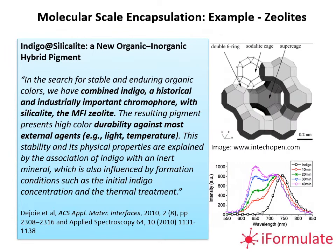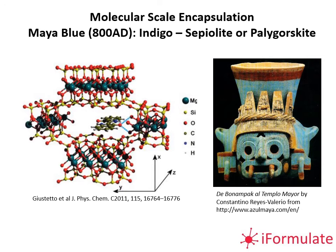Moving down the length scale a little bit to zeolites. Zeolites are molecular cages, and in this example, a natural indigo colorant was formulated with a particular zeolite, which is an inorganic organic hybrid pigment called silicolite, and that improved the color durability to light and to temperature of the indigo. Essentially, you're protecting it inside the cage and masking it from the effects that otherwise would occur. And you can see then how that hasn't been improved on the lower right hand side.